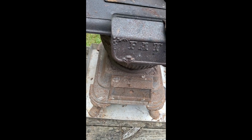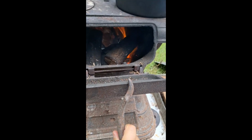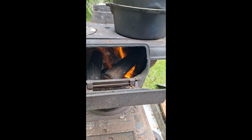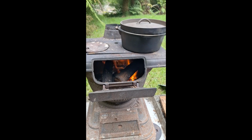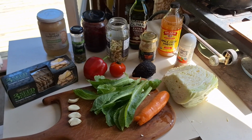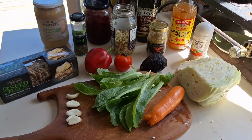Let's see if I can do this. Let some oxygen in. Get it burning brightly. And yay, it's going to be a lovely, healthy lunch/dinner.